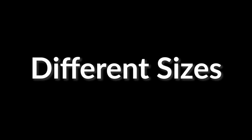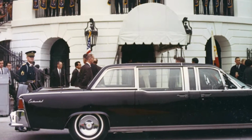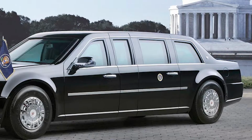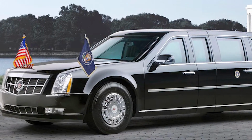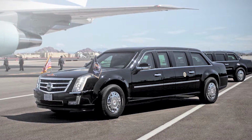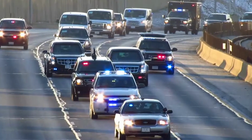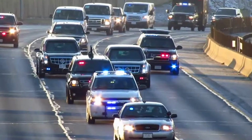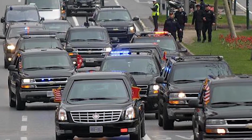Number 4, different sizes. So if you're familiar with different presidents' motorcades, you probably noticed that not all the cars of these different presidents look the same. And that's true because not every presidency is the same. There's different scenarios that call for different measures to be taken upon the vehicles the president drives in. However, the more dangerous the area, the more vehicles that will always travel with the motorcade. That's why I'm trying to be rich too, guys, so I can always have a bunch of cars following me around.